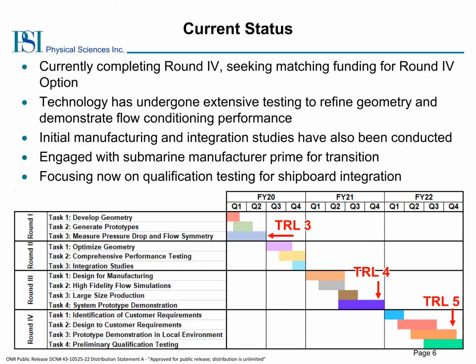In the later rounds, Physical Sciences conducted manufacturing, scale-up, and integration studies. Through this, we have identified the best means of producing the decorrelator at various production and size scales, as well as several options for integrating it onto a shipboard system. More recently, Physical Sciences has engaged with the submarine manufacturer Prime to help develop our transition pathway.